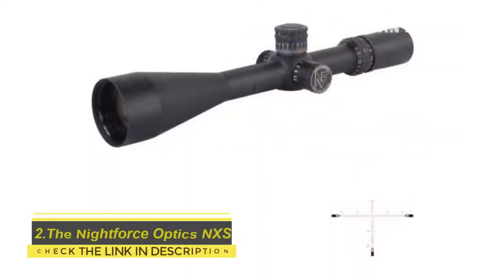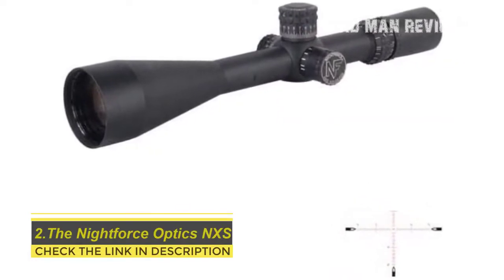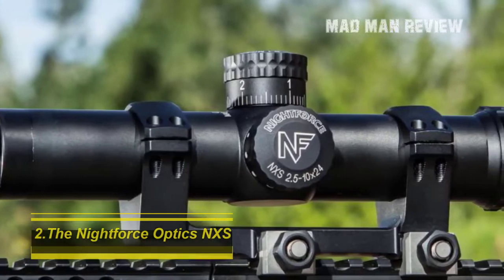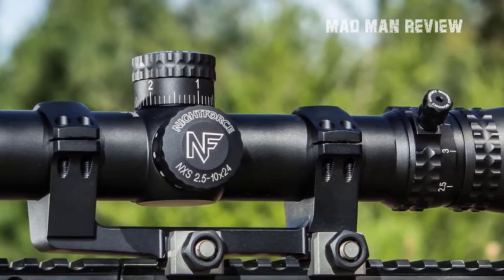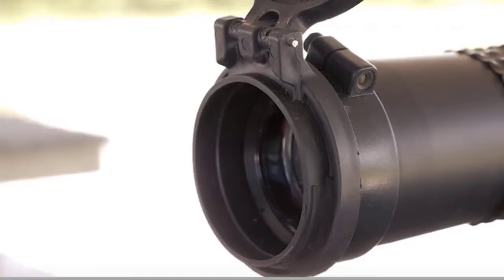The Night Force Optics NXS. The NXS is a favorite among the military and law enforcement agencies, as it was designed for those people in the first place. But you can get your hands on the NXS now, and expect nothing short of military-grade stuff here. Let's start with the glass.